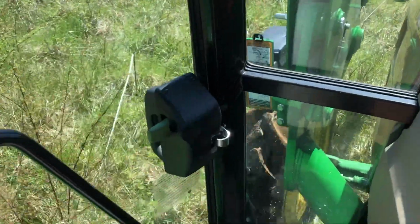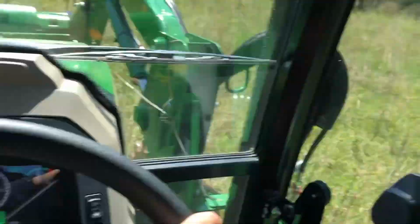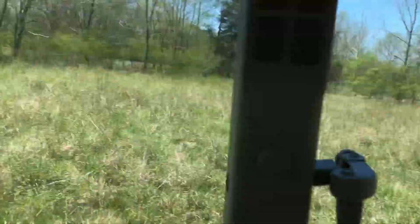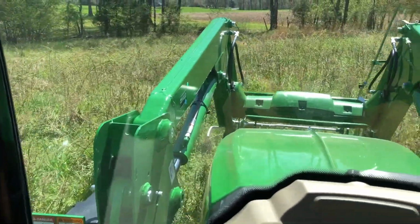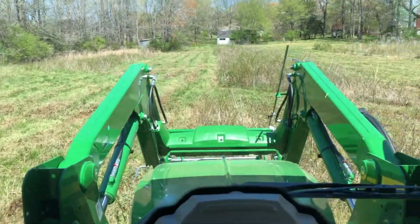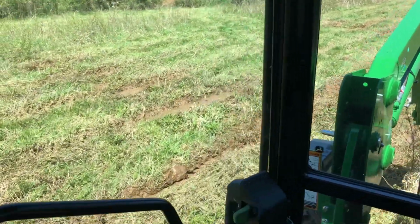Pretty wet over here too. See, my tires got mud on them now. So, yeah, that's about as far as we'll be able to go. I sunk down a little bit there. But it's because this river runs through the middle of this property here. We'll see what we're able to get done. We're going to do as much as we can today. We're bush hogging, folks. Y'all thought I was gonna get stuck, didn't you? But I ain't.